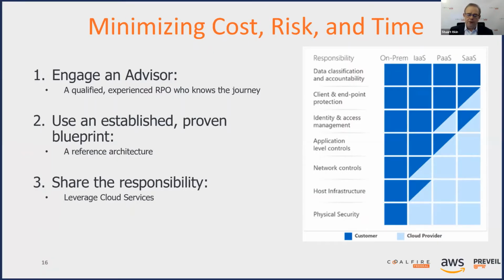we talk about what we can do as an organization to minimize the costs, the risk, and the time associated with implementing or solving those problems of building out an environment where CUI can be safely handled. And generally, we see three things that can be helpful. One is to engage an advisor.